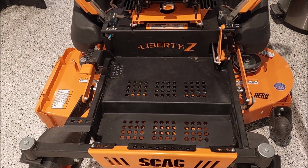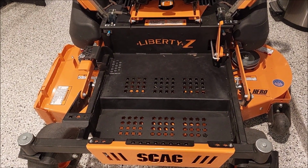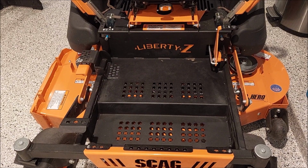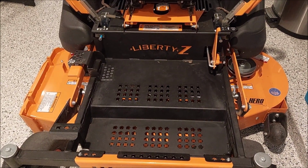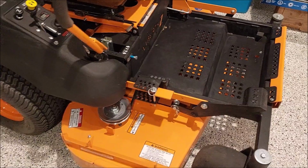But, God, to drop 6, 9, 10,000, 12,000. What's a Tiger Cat going for now? Like 12K for a 52 plus tax? I mean, 13, 14 grand. And then the engine smokes, the deck's not level. I mean, that's unacceptable. I'm sorry. Anywho, so getting rid of Scag, I'm done with them.